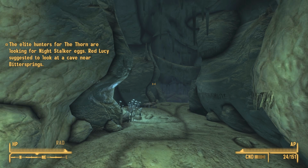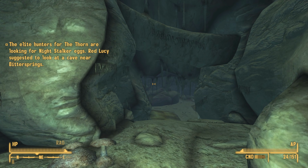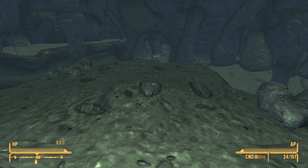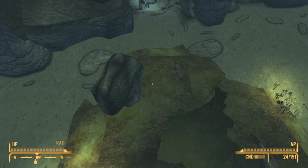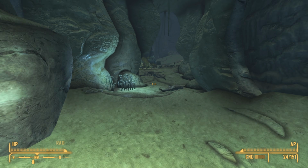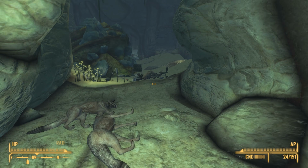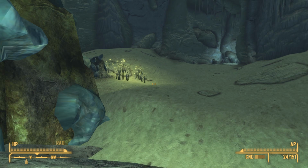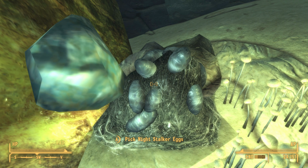Once inside, just head straight, and when you come to this first intersection, look to your left, follow it through, and then jump off this ledge over here. Once you've done that, just continue to go northwest, so going straight, and if you look to your left, should be the eggs, so just go ahead and take them.